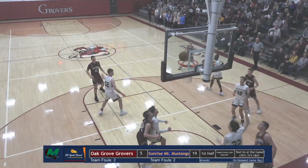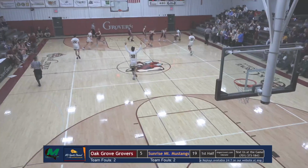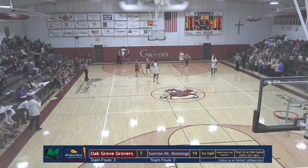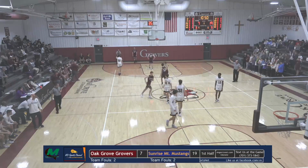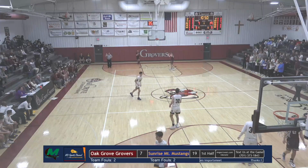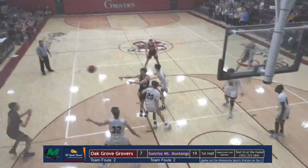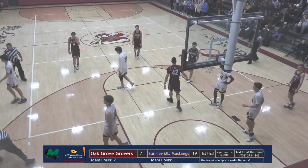So 19-5, no scoring here until just now. That was Mason Balmy with the basket for Oak Grove, and it's 19-7. Three is on the way, a little bit short. Goes out of bounds, and into the paint. Shot is up and in.